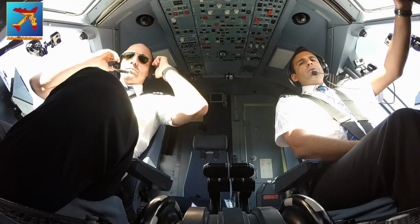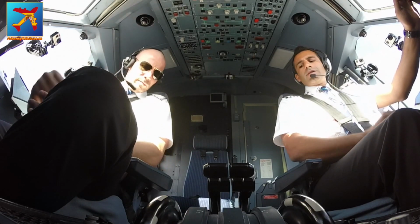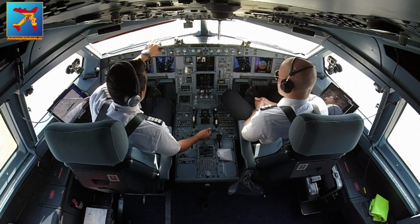Alright, starting engine number 2. Ground? Here's number 2. Perfect. Engine 2 starts.